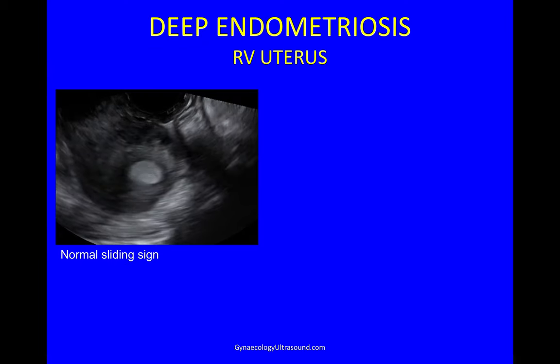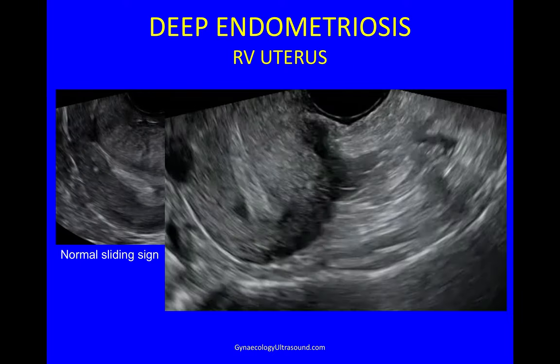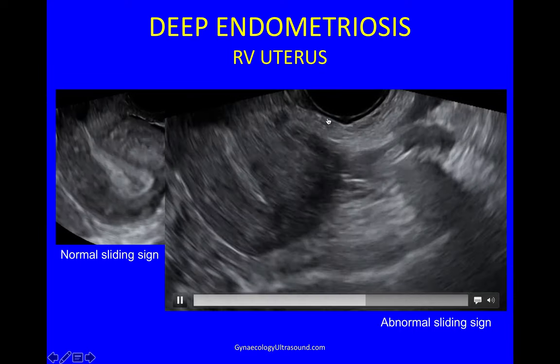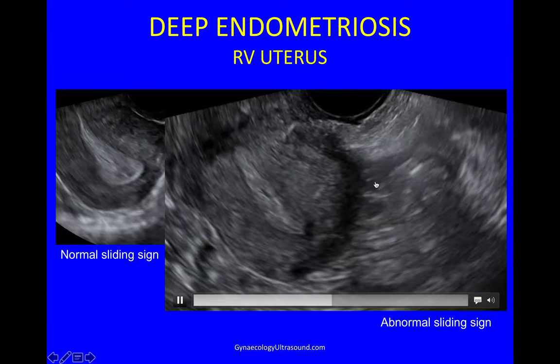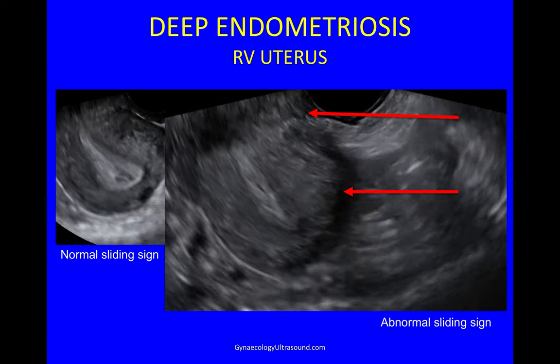So in a retroverted uterus, that was the normal sliding sign. And here's an example of an abnormal sliding sign. You can see here that there are adhesions all the way from the torus to the uterine fundus. These are bowel adhesions all the way up.